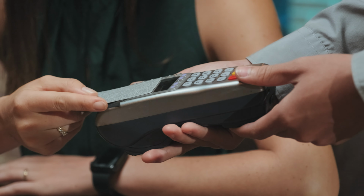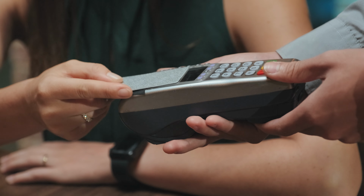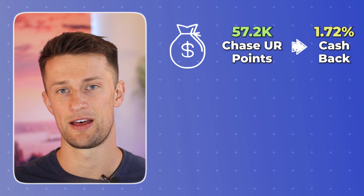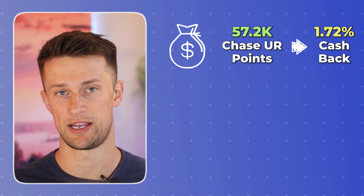Now the coolest part here is we can take the value of these travel redemptions and see what the average percent earned in each part of the setup really is. This helps us see whether it's better just to get the Chase Trifecta or just stick to a simple card that would earn 2% cash back on every category and call it a day there. Using the numbers given to us again by the Bureau of Labor Statistics, when you're redeeming for cash, that came out to an average percent back of 1.72%.